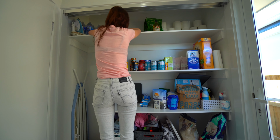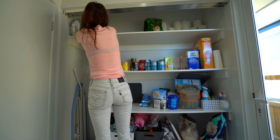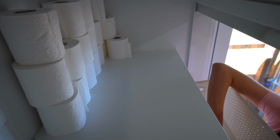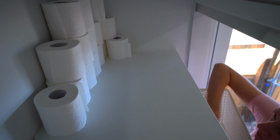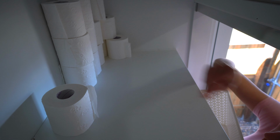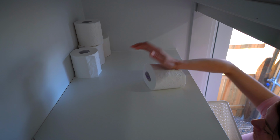I know I say this all the time, but whatever cleaning or organizing job I am doing, the first thing I consider is what needs to live in prime real estate. What are those things you want your kids to be able to access? What are those things that you are going to be getting out of this cupboard all the time? So for us, bottled water is something we very rarely use, so it is fine to be up the top. But these toilet rolls definitely need to be down low so my kids can reach them when they need it.